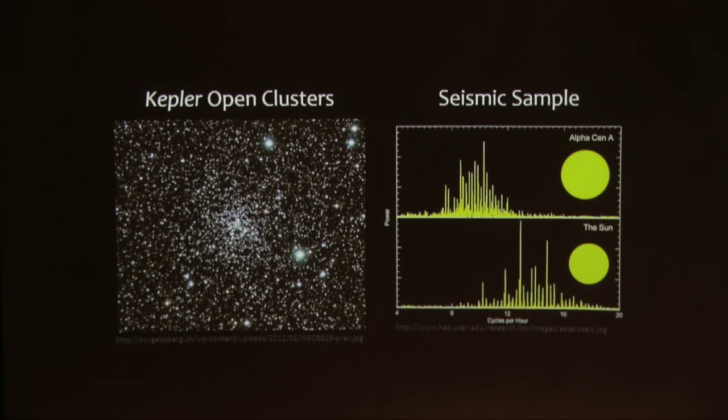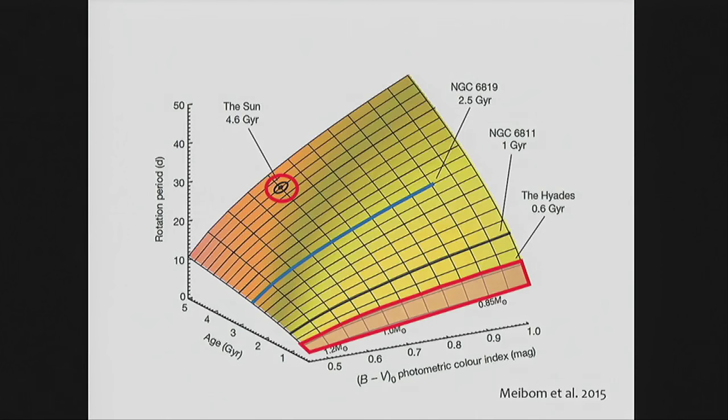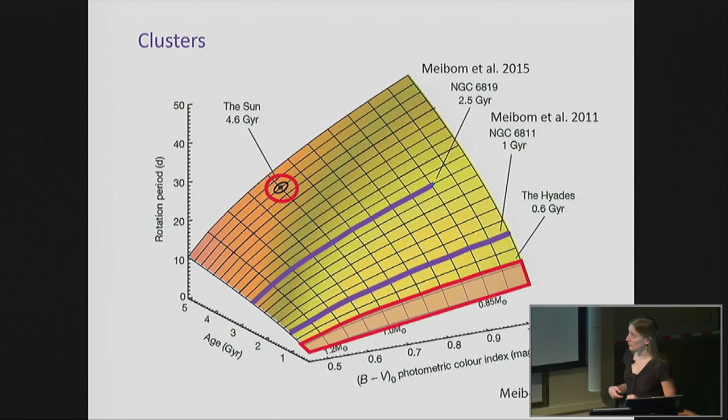So there are two places in Kepler where this kind of rotation information allows us to say something special with gyrochronology: the Kepler open clusters, and the seismic sample. Soren has been leading the Kepler Open Cluster Project. There are four open clusters in the Kepler field. Two of them have nice rotation periods, thanks to Soren and company. There's NGC 6811 at 1 gigayear and NGC 6819 at 2.5 gigayears. And this 2.5 gigayear cluster represents the oldest open cluster that we have rotational data for. So it is an incredibly important anchor point for all of these relationships.